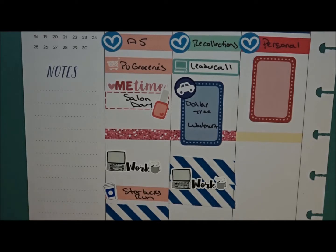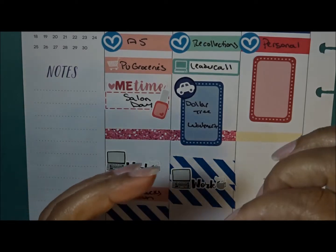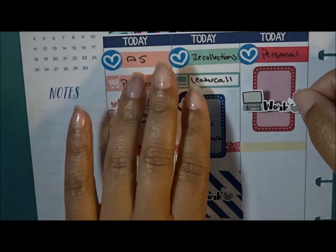And let me grab. I tell you, the only bad thing I don't like about rewind spreads is that I have all these different stickers that I pull out that I think I'm going to need, and then searching for them. That's the only thing I do hate about that.